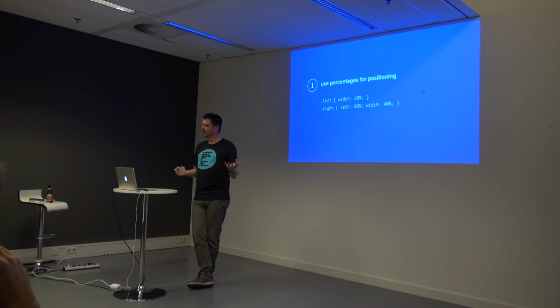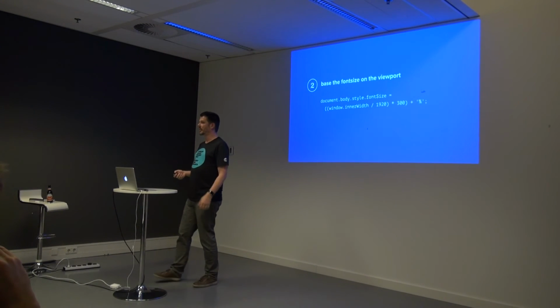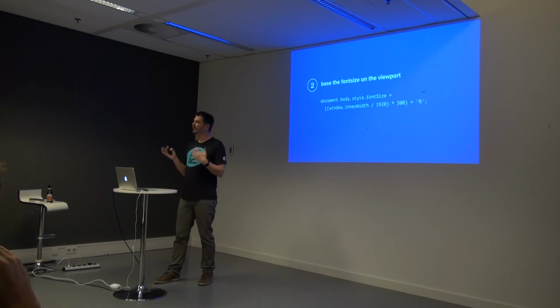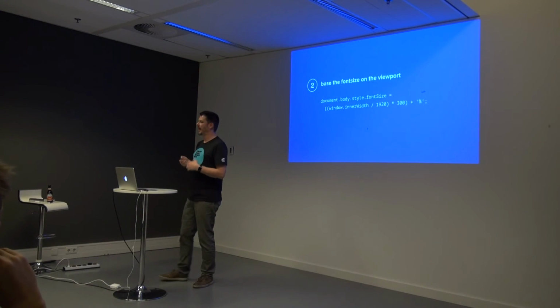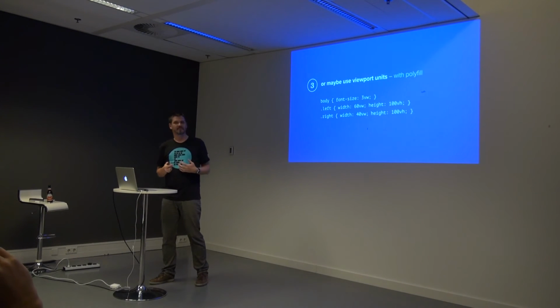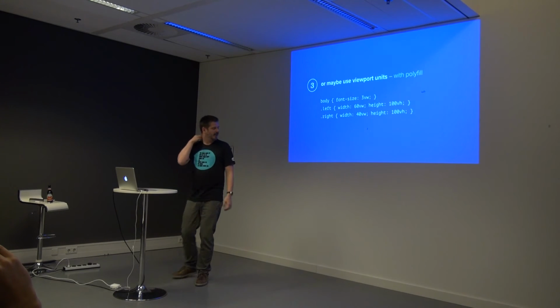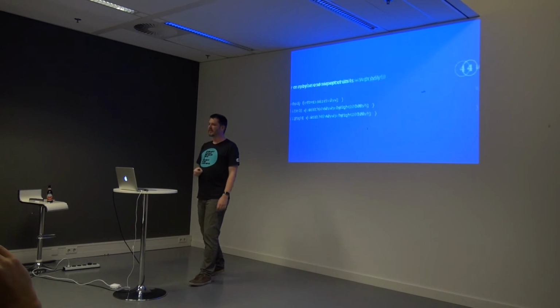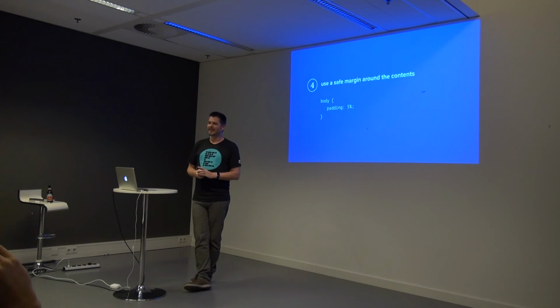So this will work. And we can base the font size also on the viewport. Just set it to a fraction of the width of the screen. Works. Perhaps we can even use viewport units. Well, maybe with a polyfill on modern devices, but okay. And we need to make sure we have proper margins, because we can't trust our parents to set up their televisions correctly.